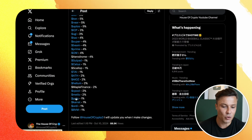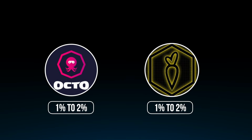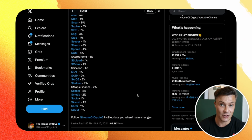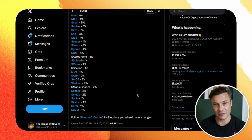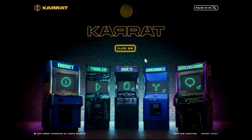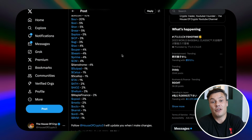However, I wanted to have some exposure to two games. I was holding before Octo Gaming 1% and Carrot 1%. I actually increased these to 2% each. Why? Both have very promising games, onboarding hundreds of thousands of active users, again being pushed quite aggressively by the likes of Alex Becker. In terms of Carrot, at least, I think it looks like a really promising one. Octo Gaming has multiple hundreds of thousands of players registered for online gaming and is part of the Solana Foundation. Again, really interesting calls.